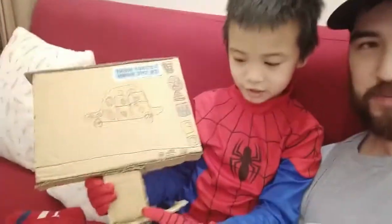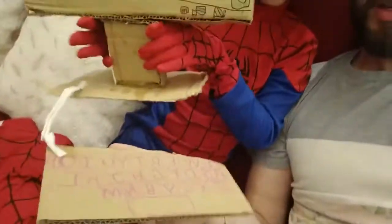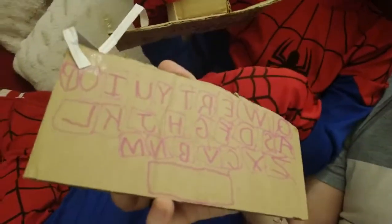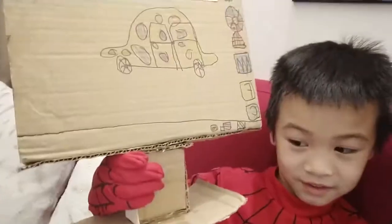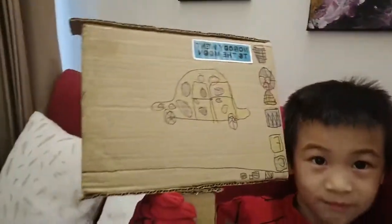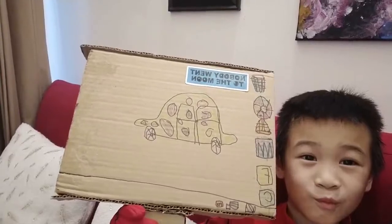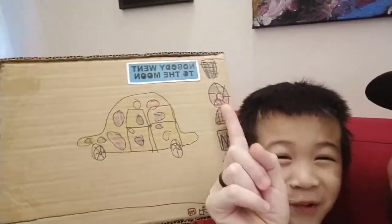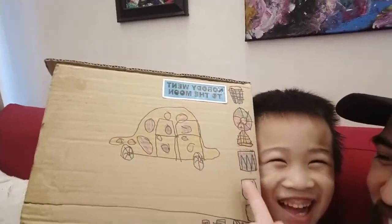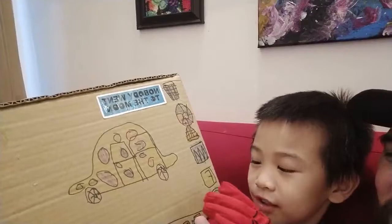So let's look at this computer that he made. There's a keyboard with a QWERTY keyboard. Look at that QWERTY on top right there. And it has a cord connecting to the monitor. And that car was what was on the desktop. And there's the desktop icons for the trash can up there, Google Chrome, and the Windows taskbar right here.